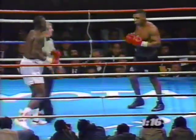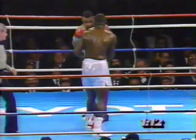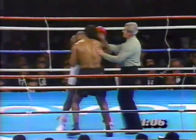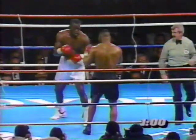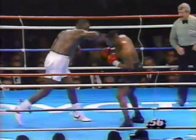Well, Buster Douglas definitely is inspired because of the tragedy, the passing of his mother. And reminds me of when Howard Davis' mother passed during the 1976 Olympics. It really motivated him because he was doing it for Mom. Everyone in Douglas's camp said that would be the case today. He was extremely close to his mother. Right hand by Douglas right on Tyson's chin.